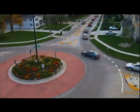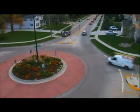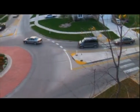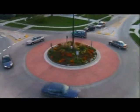Before getting into details, it's important to define the term modern roundabout. Modern roundabouts refers to the type of intersection where drivers yield to the left at entry, enter, go counterclockwise around a center island, and choose an exit.